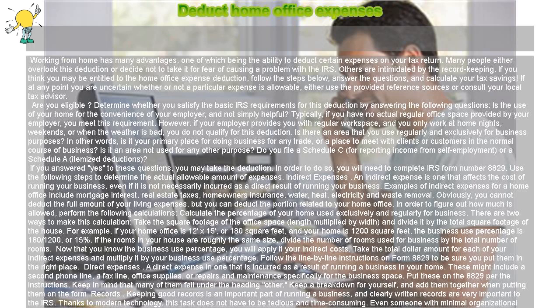Is there an area that you use regularly and exclusively for business purposes? In other words, is it your primary place for doing business for any trade, or a place to meet with clients or customers in the normal course of business? Is it an area not used for any other purpose? Do you file a Schedule C, for reporting income from self-employment, or a Schedule A, itemized deductions? If you answered yes to these questions, you may take the deduction.